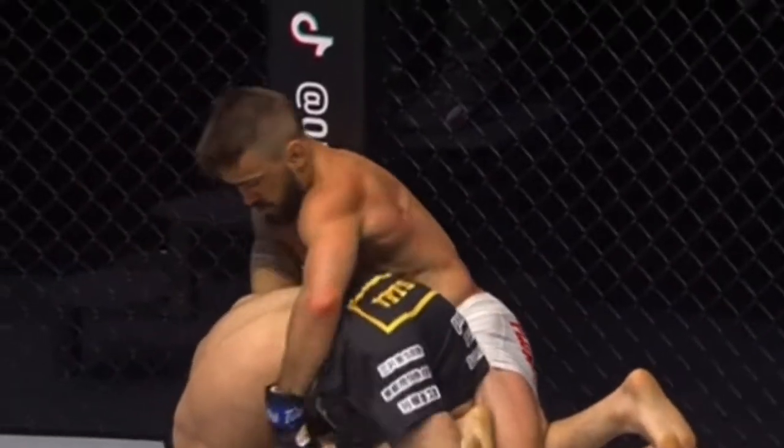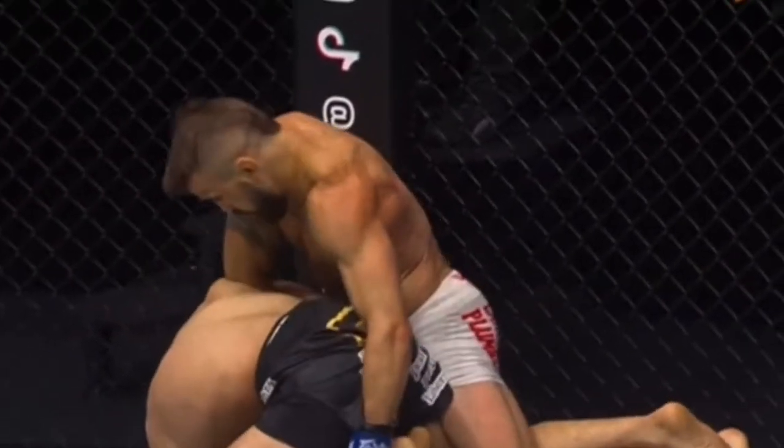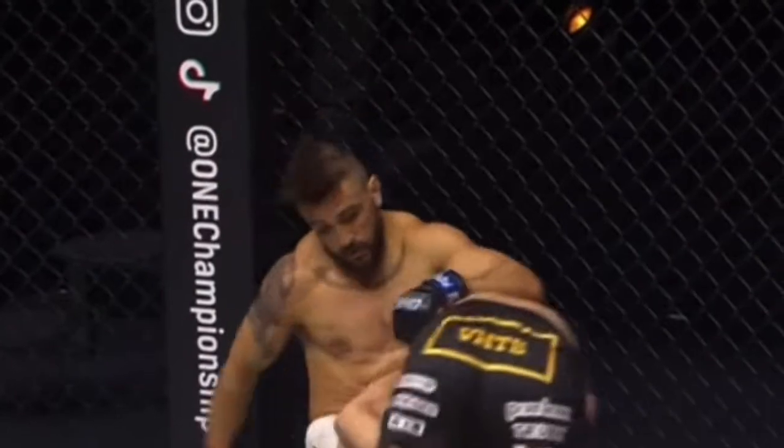He's got a nice little turtle position here. Kamikubo's trying to attack that right leg, trying to suck it in, but Worthen's doing a good job of maintaining that base and working back up. Patience here from Worthen, gets the right arm out. Triangle the legs, work his way back up, but Troy Worthen is trying to keep it.